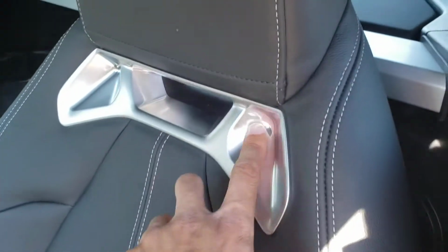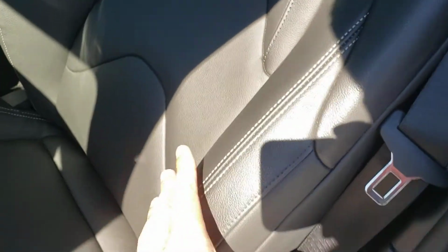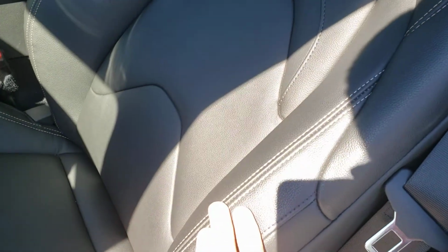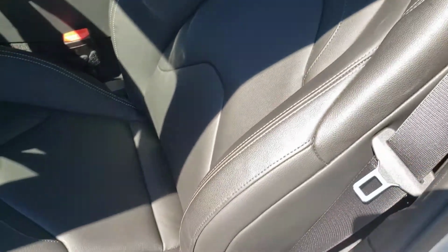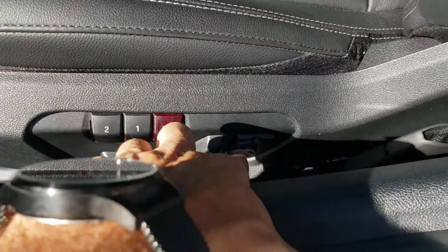You can see up top here, you've got the nice silver accent piece as well as the nice white accent stitching down the seat. You've also got these very aggressive side bolsters here that are sure to keep you in the seat when you're taking those tight corners. Just below here, you'll find the power adjustable seat controls, including your power adjustable lumbar support.